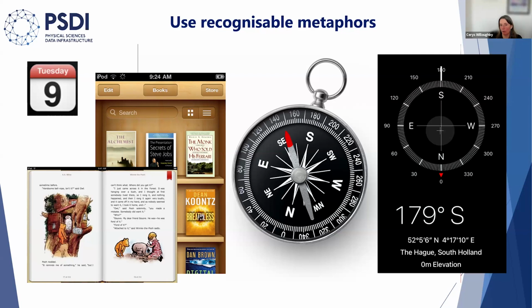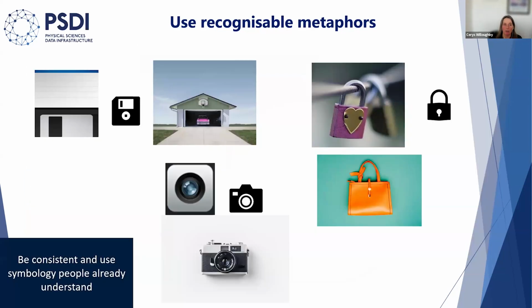If you're looking for a compass, then something that works like a compass is nice and easy to understand. These are slightly less easy to understand, but they are familiar. So it's useful to use things that are familiar. The camera is relatively straightforward. Everybody knows that the save button is the floppy disk. Not everybody realizes that that's what it is, but they all know what it looks like.